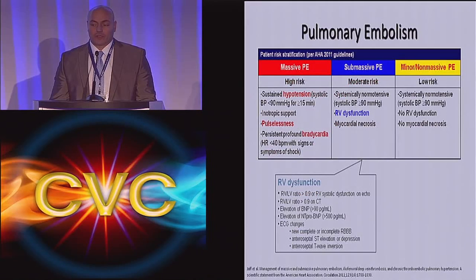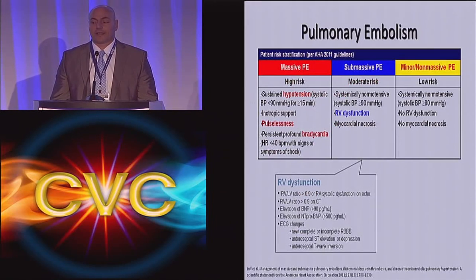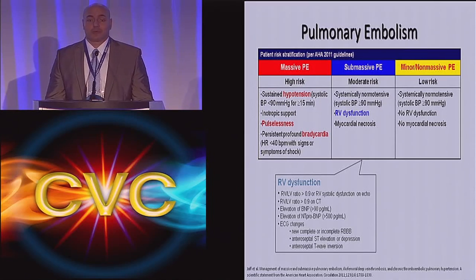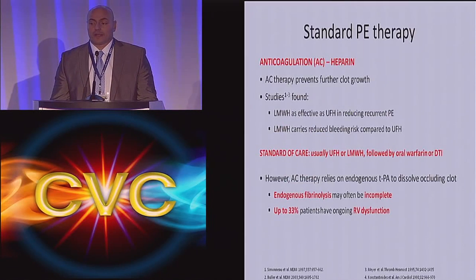This is just another version of the slide that Dr. Lin showed about how you stratify these patients to low, moderate, and high risk. But a quick note about this is that the patients that are submassive are patients that have some type of RV dysfunction, defined either by CT scan or echocardiogram, and by biomarkers. The massive are very easily defined. These are patients that have some type of hemodynamic compromise or have extreme bradycardia.